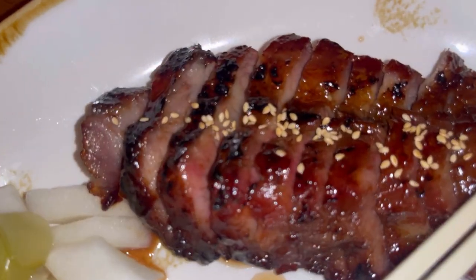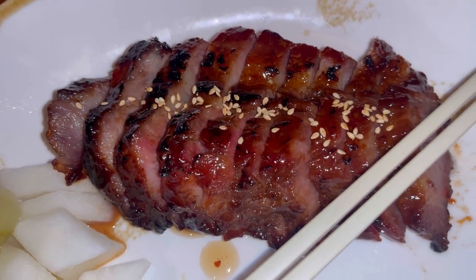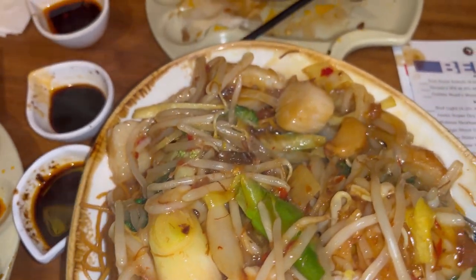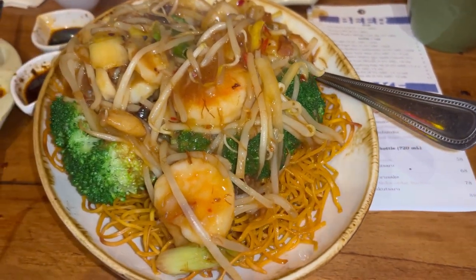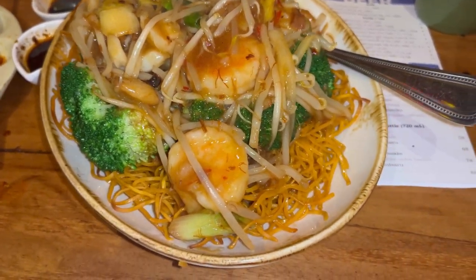It looks absolutely delicious. Lastly, we got this seafood noodle with scallops, prawns, and some type of fish. Cuttlefish?